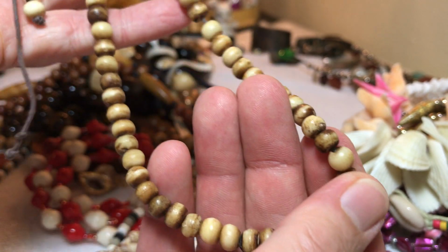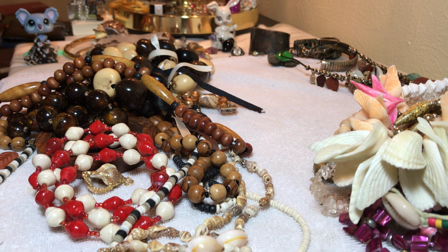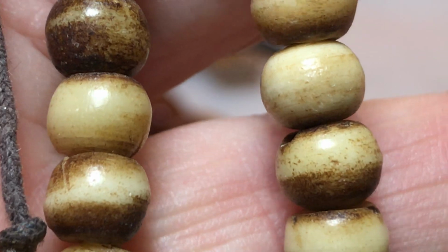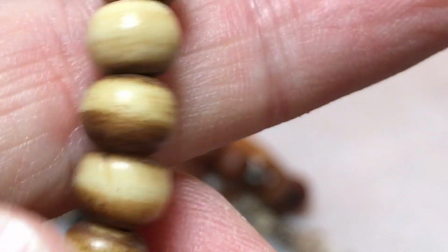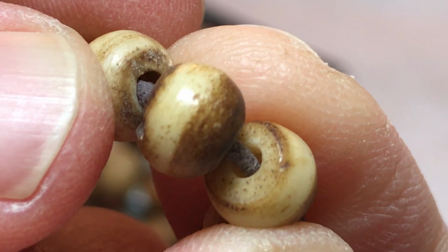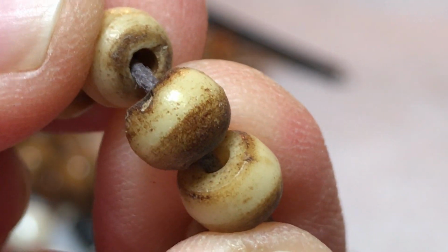These are weird. I guess this is bone again. I'm not sure. They're weird. It looks porous like bone, doesn't it?